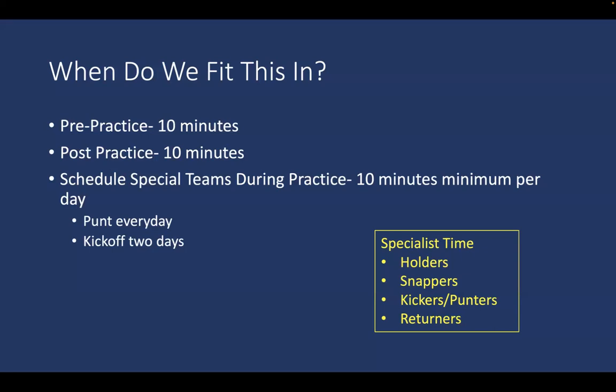If you want to get better at specials, what screws it up? Holders dropping the ball, snappers with a bad snap, all right, and returners that can't catch a ball, a kicker that can't make an extra point. All right. So we're going to make sure we give them time pre-practice. You can also do it post-practice. We've done post-practice because the way our setup was. We've done it where we've done it pre-practice. We've done it where we've done it both.